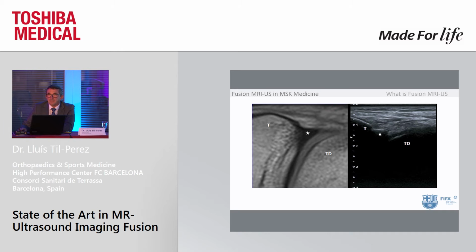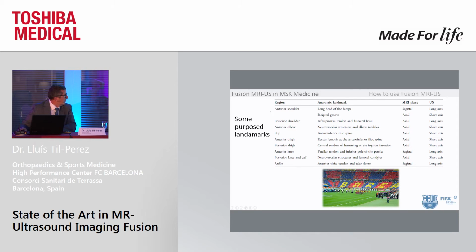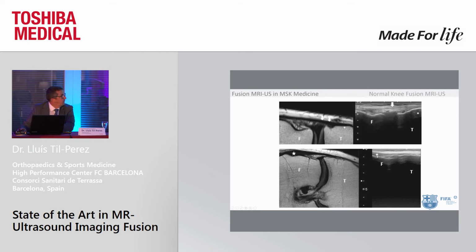Of course, we have described some landmarks that are usually used in ultrasound studies, for example, the long head of the biceps in the shoulder; in the anterior thigh, the rectus femoris tendon, the intramuscular tendon, and the anterior inferior iliac spine; in the ankle, the anterior tibial tendon, the talar dome, etc. In the normal knee upper view, we use the tibial band here and here to fuse the images at the Gerdy tubercle. You can note that the band insertion is very easy to identify in the medial knee here, in the lower view, here.